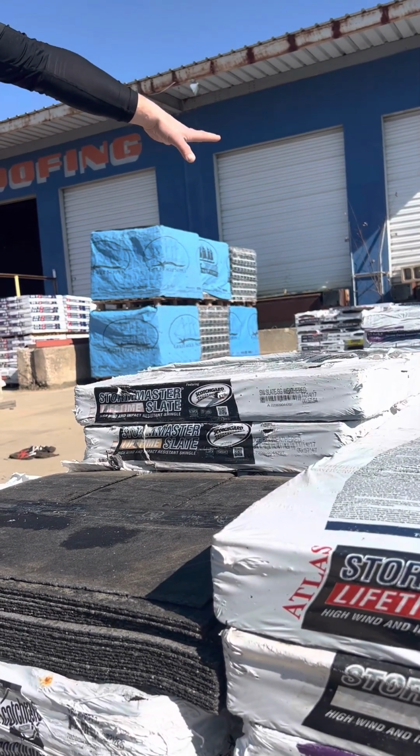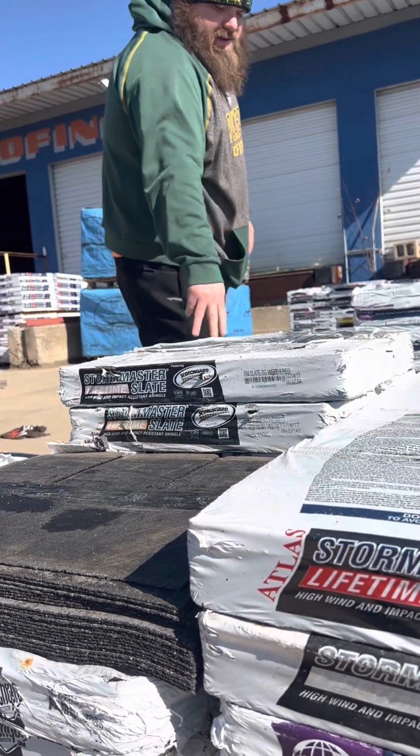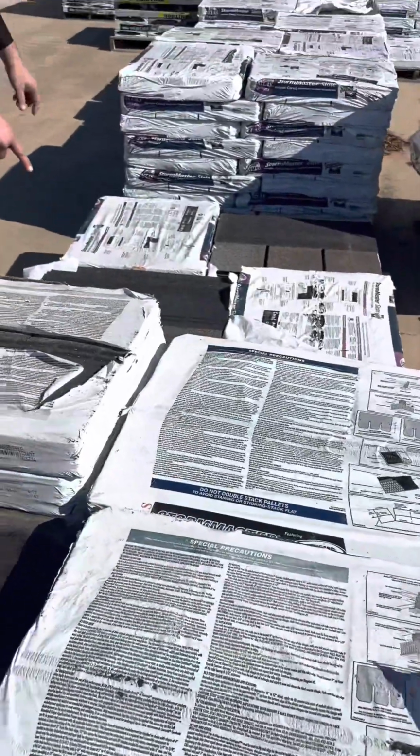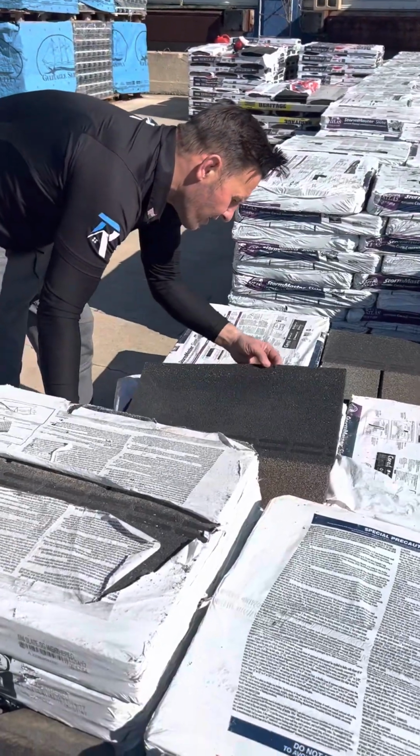Which ones? Just all of these. There's also, it's this palette and this palette. Okay, so this palette too. This would be these. Yep. And so.